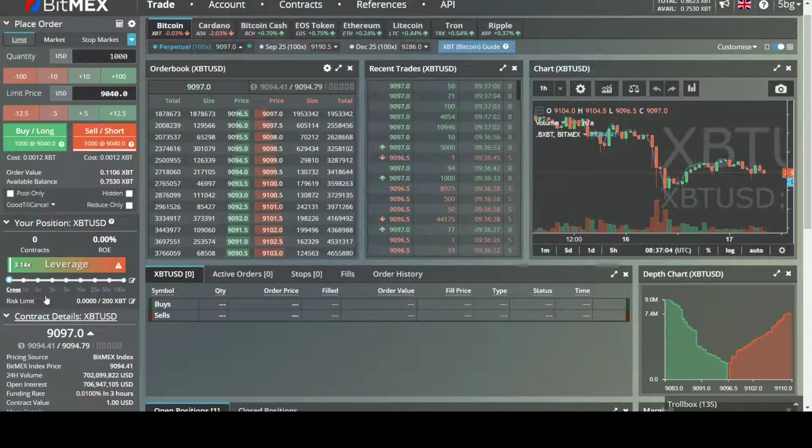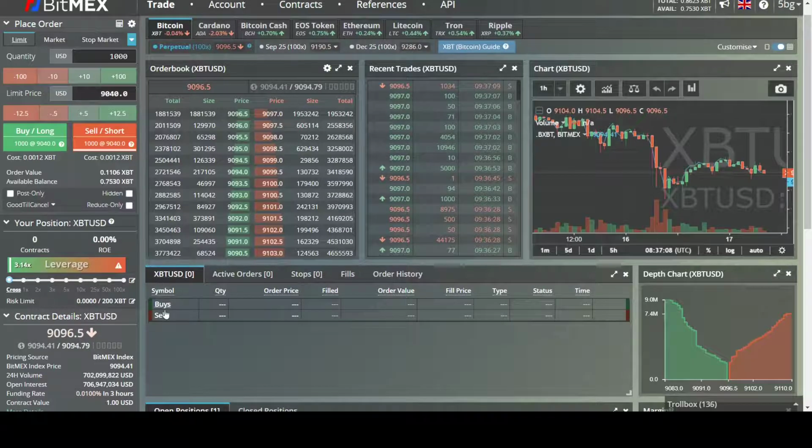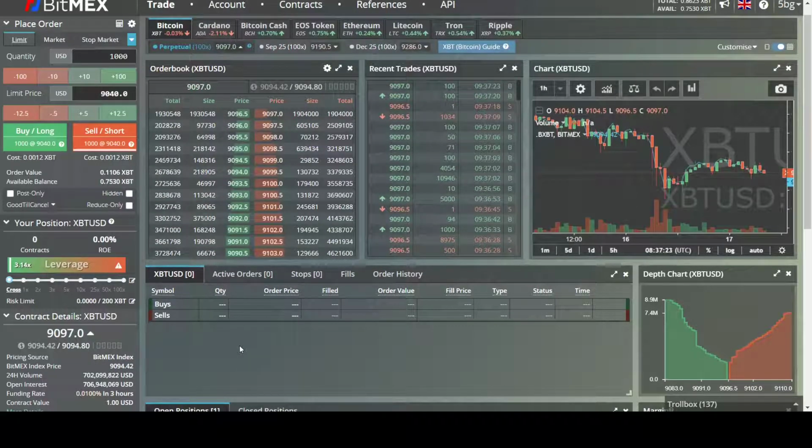The first thing is, it is very scary. There's a lot of information on this screen, and while hopefully after this video you will be able to make some small basic trades, I must recommend that you do not make any large trades until you understand every single number and icon on this screen. Now that is a bit of work, but it is something that you really need to do.